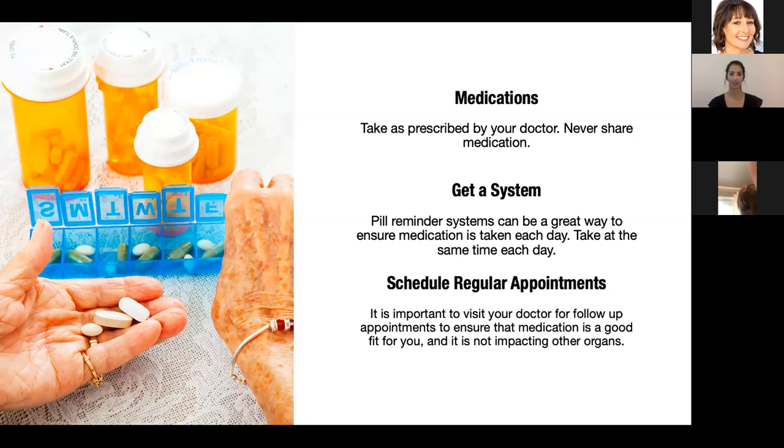And scheduling regular doctor's appointments is also very important. Certain medications can impact your other organs, so your doctor might want to monitor your other organ function and make sure that your medication is actually doing its job. It's really important that if you do have hypertension, it's addressed and your blood pressure goes back down to a normal range. And if your doctor is suggesting you schedule an appointment every 3 months or 6 months, just make sure that you're staying on top of those appointment times.